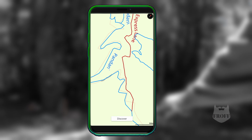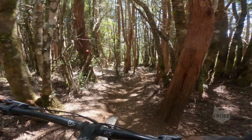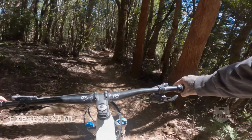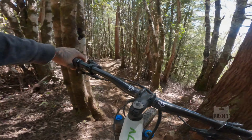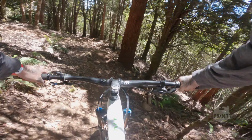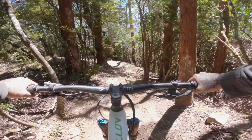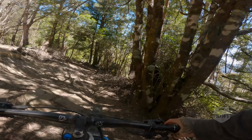Cut out Summer Pandani, you can slide off to the right and tackle Express Lane. Express Lane is a steep technical double black trail. I enjoyed the top section of Express, but the middle section I couldn't quite figure out, so it's back on Pandani.